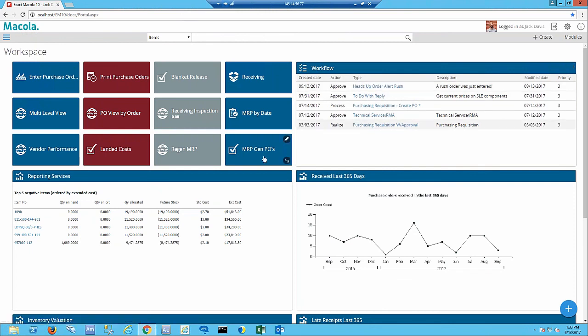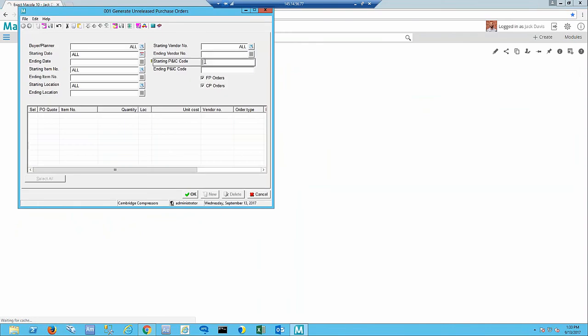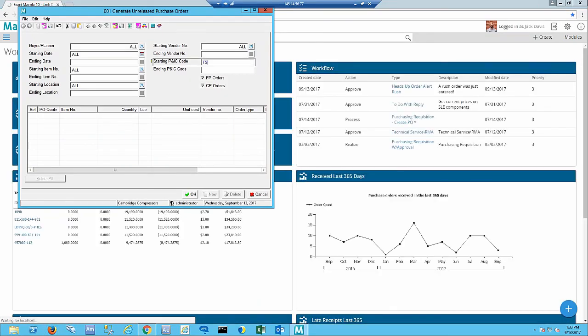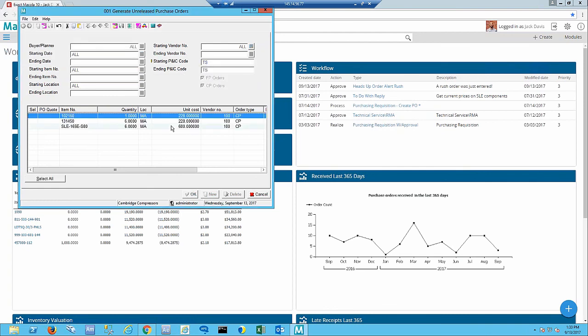He's going to go and check to see if there's any recommendations for him to get parts in for that particular order. So that series of air compressors is a TS series of air compressors, and I'm just going to look and see if MRP has told me to go out and get anything for it. And what it says here basically is that I'm going to be short 6 pieces of this SLE motor, another 6 pieces of a mount, and then again an assembly kit.